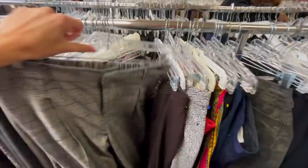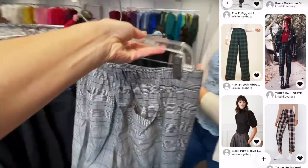This pair is Target. They look pretty good, though. Do you want to try them? Sure. Sometimes pleats are a little iffy, but might be okay.